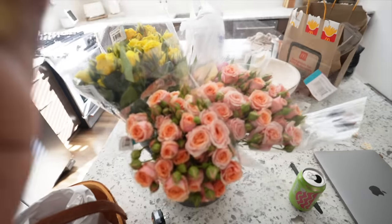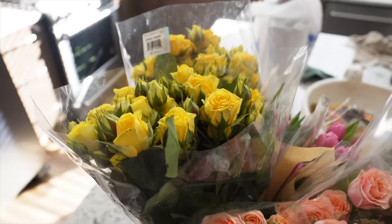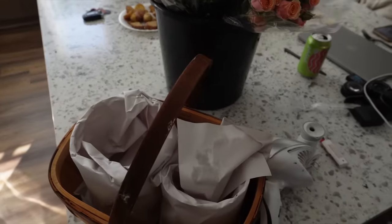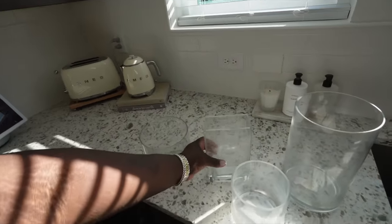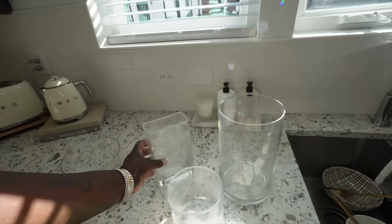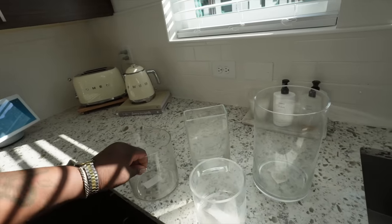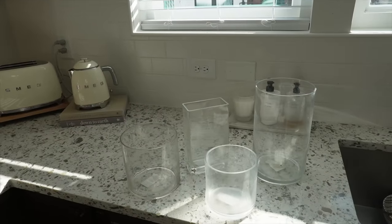Finally home, y'all. OMG. I'm about to do my flowers. I feel like it's so oversaturated, but I'm about to do my flowers, and I'm gonna show y'all the vases that I got. So these are the vases that I found at Goodwill. I love this one. I love the shape of it. I think it's gonna be really cute. And then I love these as well. Different sizes, different heights. So I'm gonna clean these and I'm going to put the flowers in them.